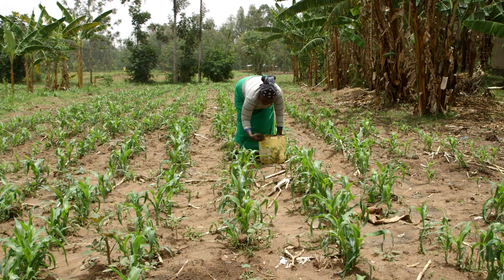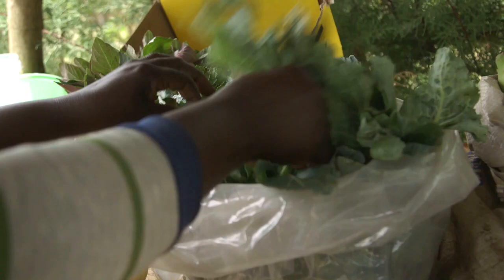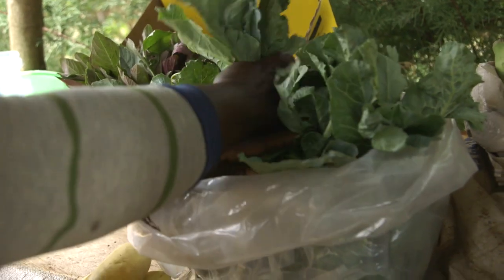I decided to do farming because I knew that I will have my food for my family, and also if it is extra, I'll sell it so that I get some finance to assist my family.